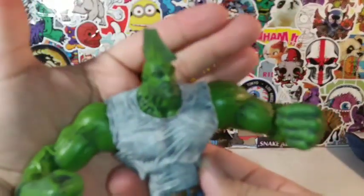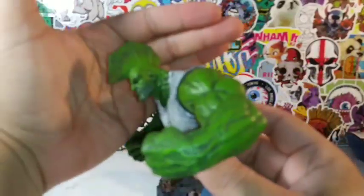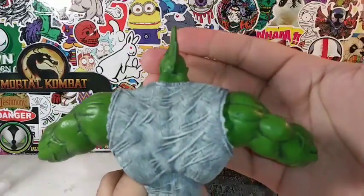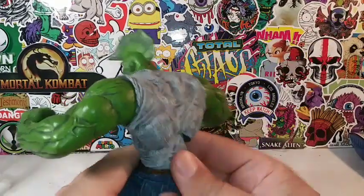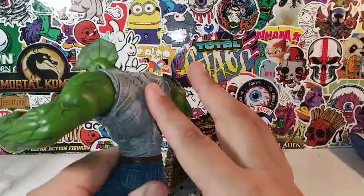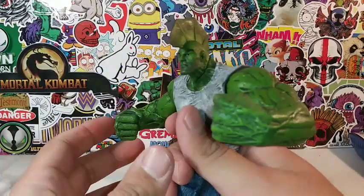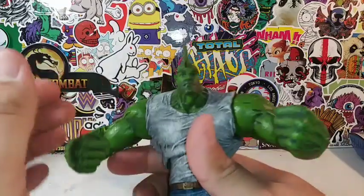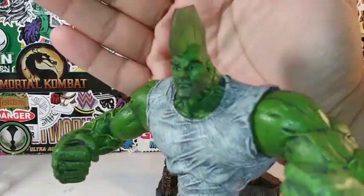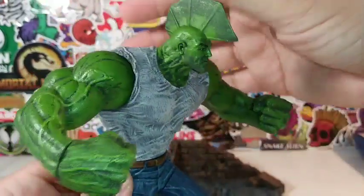Over 18 years old. Focus, camera, you piece of shit. Focus. Yeah, god damn it. The back of Savage Dragon. I wonder why they didn't do more spikes, like dragon spikes on his back. That would have been awesome, dude, for this Savage Dragon. But I do like the Dragon Mohawk. I've always loved the look of Savage Dragon. And he does have a real Hulkish vibe, man. That's probably one of the reasons why I like him.